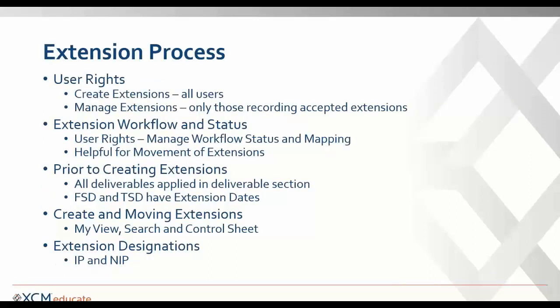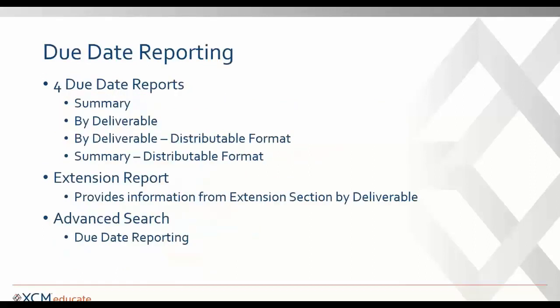When we go through the extension process, I'm showing you these slides, but they are good for reference later to remind you of the types of user rights, and how you have the ability to update and create your own workflows and statuses. You also can refer back to this slide for the bits and pieces we're going to talk about today: what you should do prior to creating extensions, how to create and move extensions, and the different designations of the extension columns.